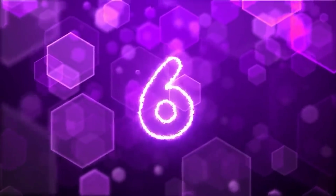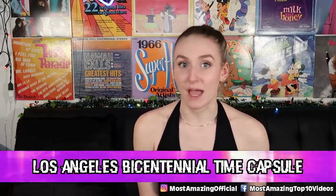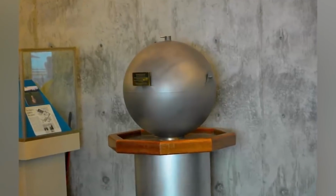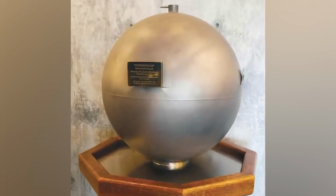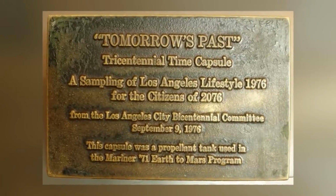Moving on at number 6, we have the Los Angeles Bicentennial Time Capsule. In 1976, Los Angeles celebrated its bicentennial by burying a time capsule. And you're not going to believe what they put inside of it. They wanted the time capsule to reflect the era. So inside, they put a pet rock and a skateboard. How fitting is that? But they also put a dress worn by none other than Cher and a Lakers basketball jersey, among other memorabilia. All I care about is Cher's dress, though. The capsule is set to open in 2076 for the city's tricentennial.